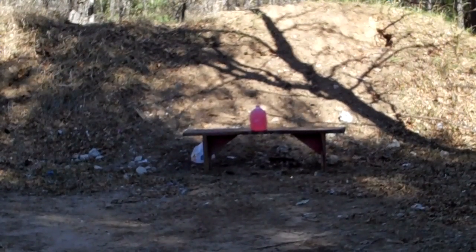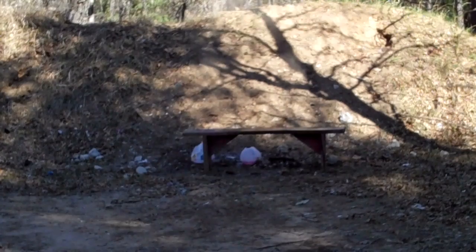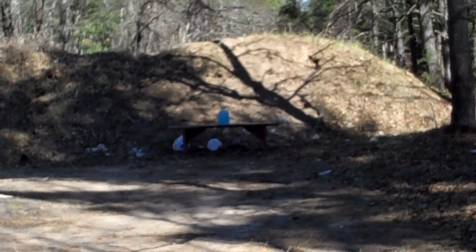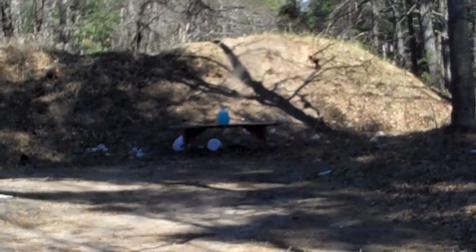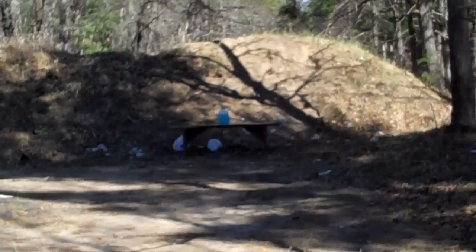Okay, I think we'll know what will happen, but 10 yards away with the 12 gauge. Here we are, 20 yards away, 20 gauge. I'm going to try that exact same thing with the 12 gauge now.